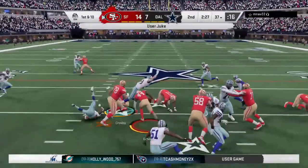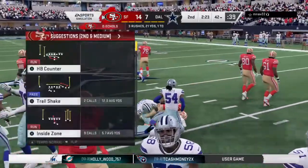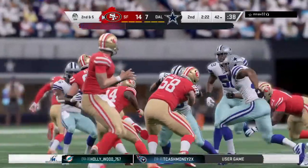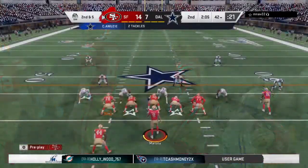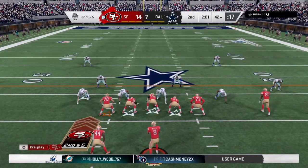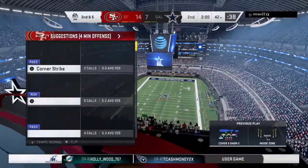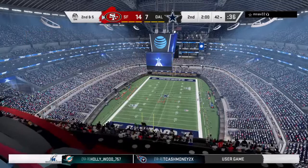They'll run it now out of the gun. And a 5-yard gain gets him to the 42. I call that play a success. A nice inside run sets up a very manageable 2nd down. A very solid gain on that play. 2 minutes remain in the first half of this NFC Championship.